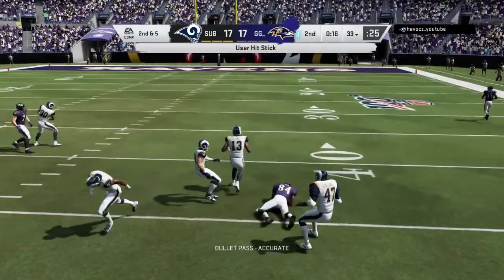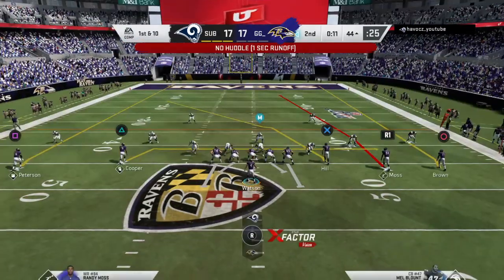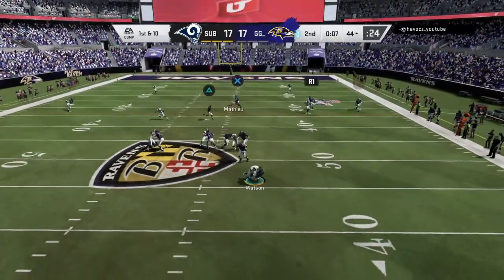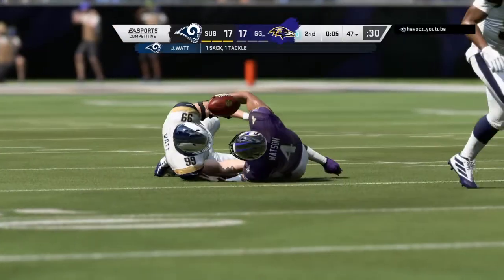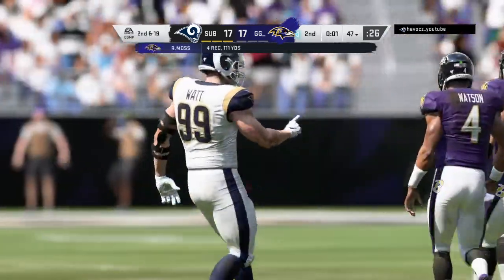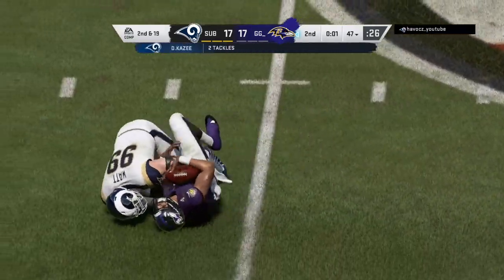It's Randy Moss complete. And this is going to be another first down as the tackle is going to be made at the Rams' 44-yard line. Now it's Watson. Nowhere to escape, and he goes down by J.J. Watt. The tackle made back at the 47-yard line.